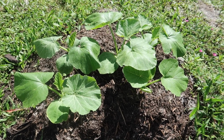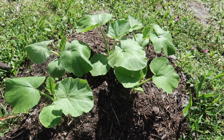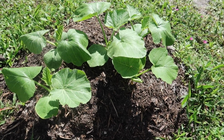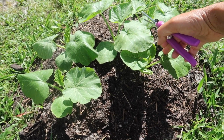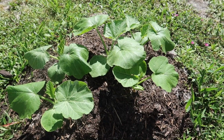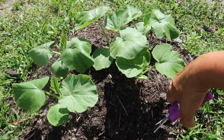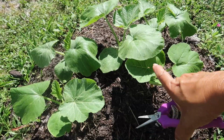Alright, so it's been a few days, and I have decided to thin out my pumpkins and my watermelon. So these are my pumpkin plants, and I think I've decided I'm going to thin out this smaller one. I don't know, just only because I don't really have any good reason to choose this one other than it is the smallest. Oh, my cardinal friend is here. A lot of activity today. Let's see if I could spot him before I clip this.